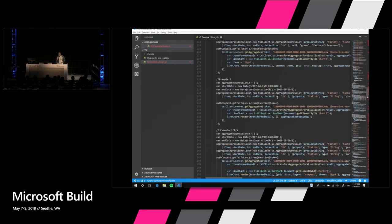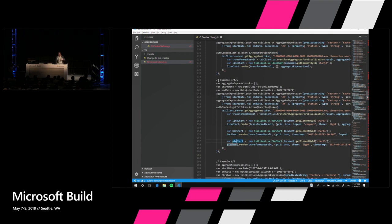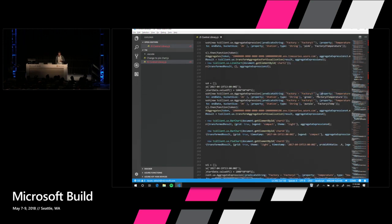So let me jump back into that code for a second. Just to orient you with this code, we're passing in an array. We pass in a to and a from, like what's the time range that we want to look at. We're going to use that to and from across all three of those charts. We have what's called aggregate expressions. Aggregate expressions are effectively the call to the Time Series Insights API, our backend. And you'll notice that this TsiClient.ux, which is a part of the library, is giving us that ability to very, very easily jump in and call that data. We have a few properties. Some are optional, some are required. But what we've got here is a very simple way to pull that data.